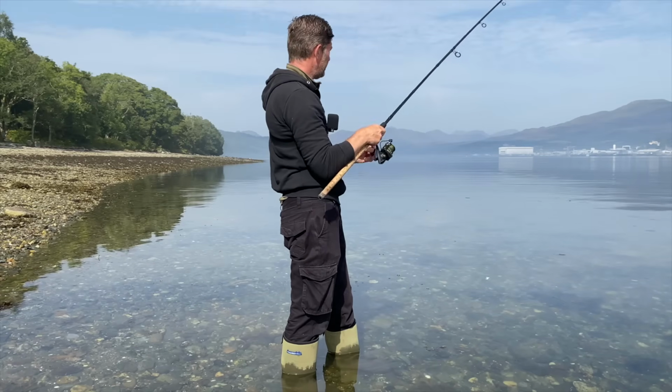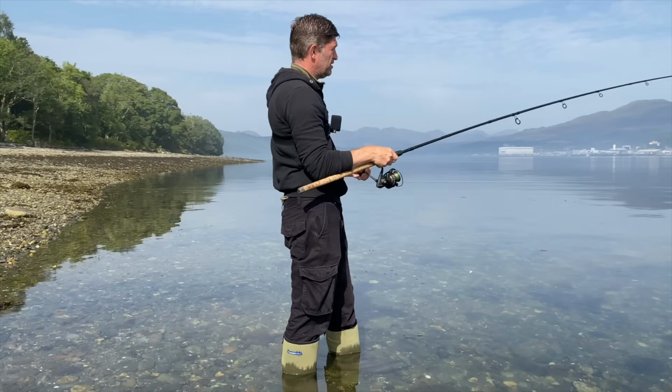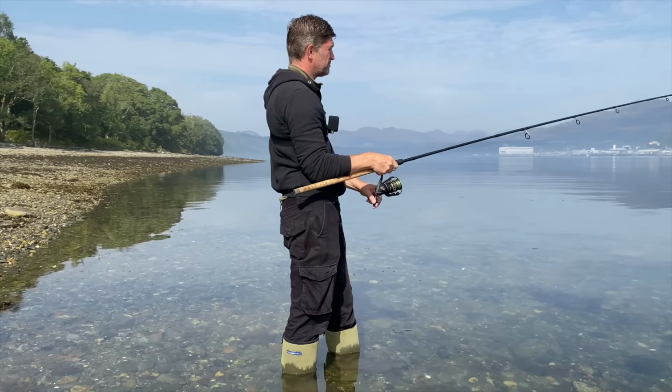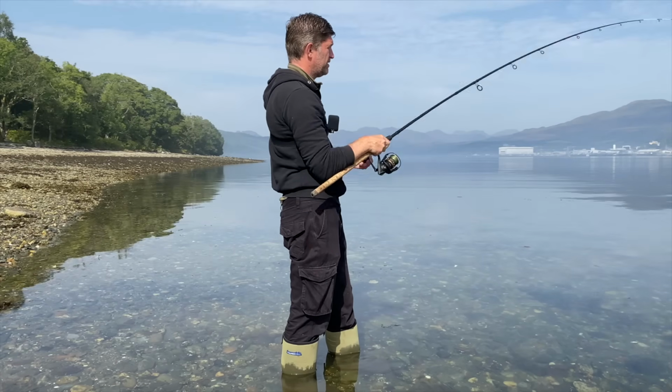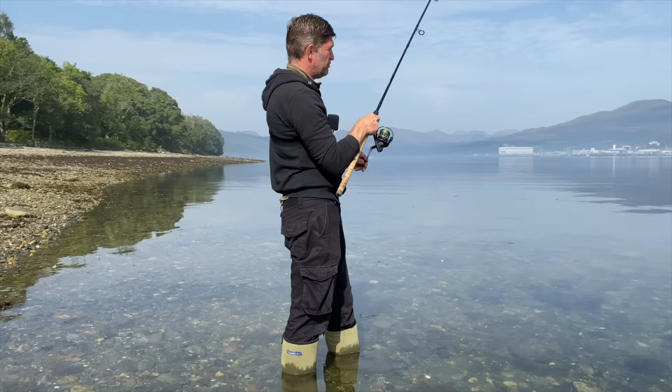Guys, I would say that you've only got a few weeks left of summer for the mackerel before they start dwindling. There will be a few after that, you know, there'll be a few kicking about, but they won't be here in the numbers like they are at the moment.